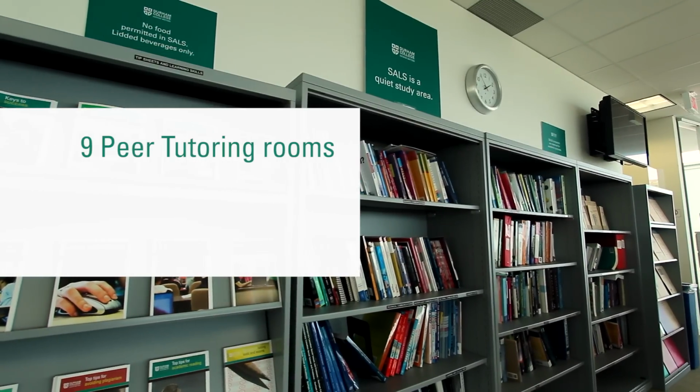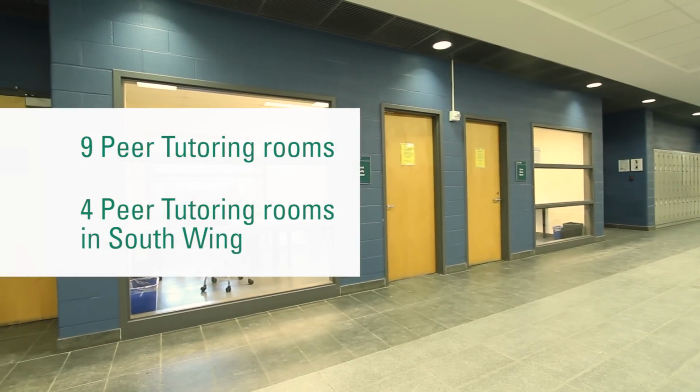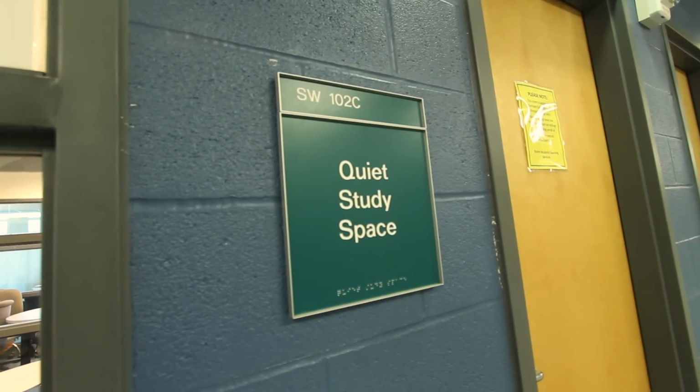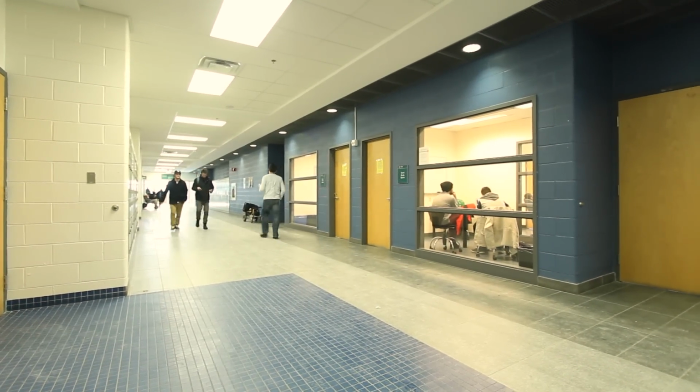There are 9 peer tutoring rooms in SALS and an additional 4 peer tutoring rooms in the South Wing. These rooms can be reserved the day of by bringing your student card to SALS. As long as they are not being used by a peer tutor at the time, you can book a room for up to 2 hours.